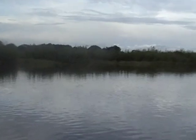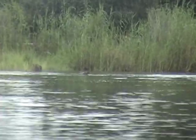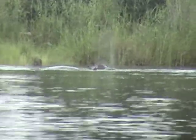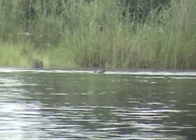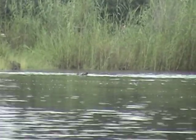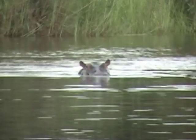Who knows? We'll see. There's hippos right there. You can see his little head. How cute! Oh my gosh, his whole head. Oh, there they are. There's the hippos. This guy goes to the left of that boat. Oh my gosh, that is so cool. Their little ears are sticking out of the water.